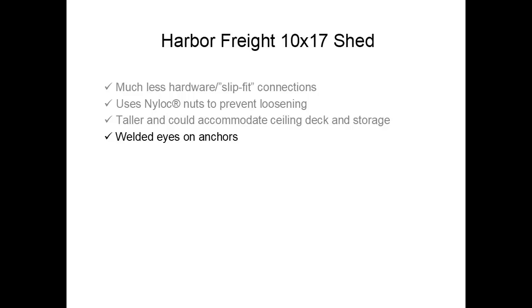Has welded eyes on the anchors. Again, not a real big deal, but it is nice to know that they took the extra time to give you welded eyes in case they are stressed in a direction that can open that up. That will help prevent that. Significantly less cost to purchase, about 30% less in 2022. It has a white interior, which actually brightens things up quite a bit, and that's pretty noticeable when they're side by side when you go into each one of them.